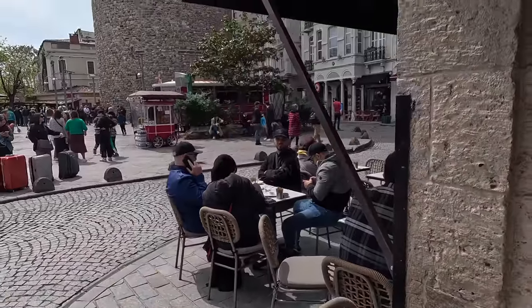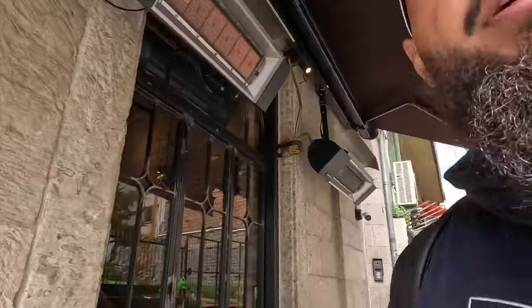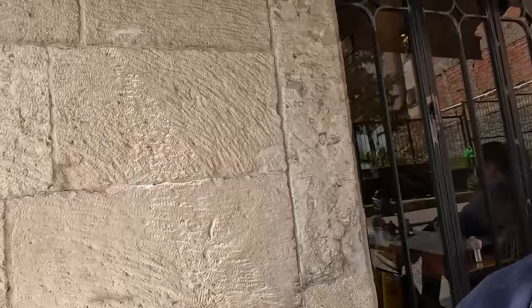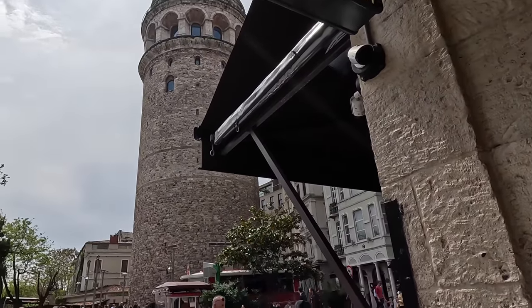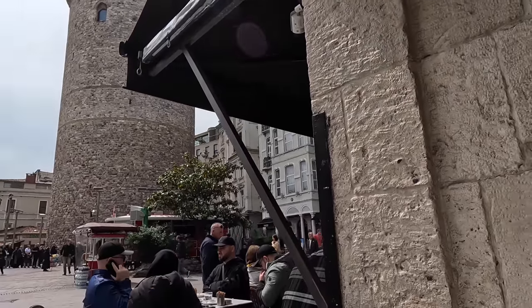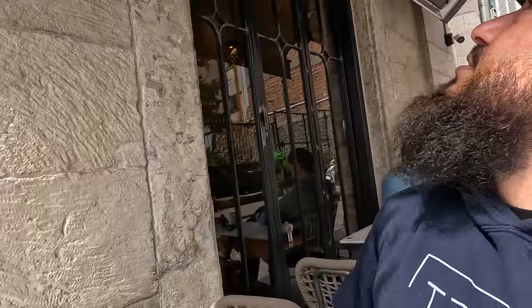Oh, we can sit here and have the views. I'm not sure why this is on, but it's really, really hot right now, especially as I have a hoodie. So, you can enjoy your coffee and the cake here, and meanwhile you are checking out the views to the Galata. Wow, it's really hot. Maybe I will ask them to turn off this heater, which is just above me.